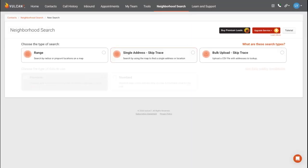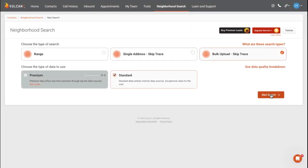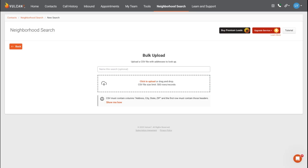Another cool feature that they have is skip tracing, which you can do a single or bulk search, which helps you instantly find missing phone numbers and emails. All of this is included with your subscription, and you don't even have to pay per lead like other services.